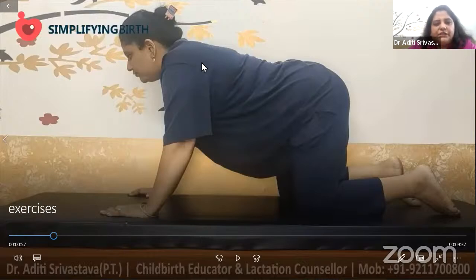The starting position is on all fours, where the knees are below the hip region. They are apart. The legs are parallel. Feet plantar flexed. The shoulders and elbows should be slightly backward. Elbows should not be hyperextended or locked.